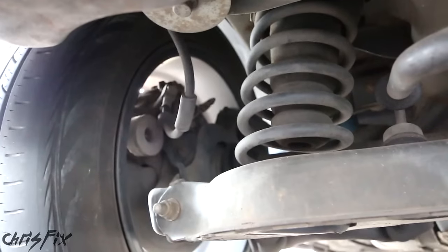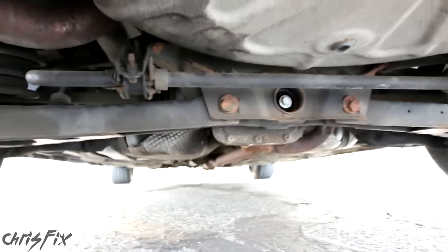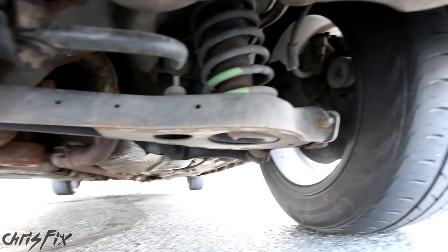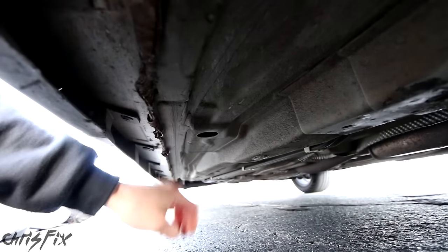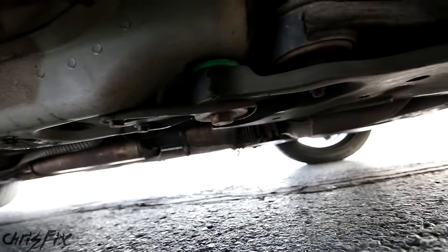There's no rust, the shocks aren't leaking. I don't see any oil or grease anywhere. Where the differential is, I don't see any leaks. And looking at the other side, everything looks good there as well. So let's quickly check out the other side. And this side looks good with no rust. Everything looks straight and solid. And the underside of this car was pretty good compared to the other cars I've been seeing.